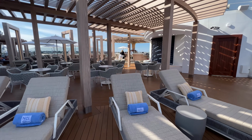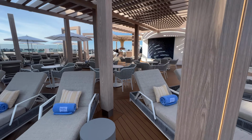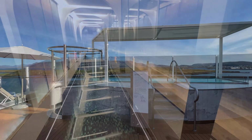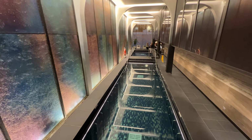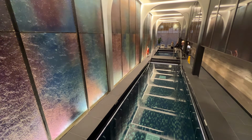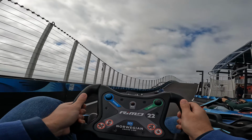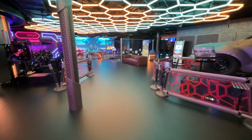Now, it's important to note that not everything on the ship is included in the Haven on Norwegian Cruise Line. For instance, if you want access to the Vibe Beach Club or the Mandara Spa, that will cost extra. There are no spa cabins in the Haven that include access to a thermal suite on Norwegian Prima. Further, amenities like the Prima Speedway and the Galaxy Pavilion will still be an upcharge for Haven guests on Norwegian Prima.